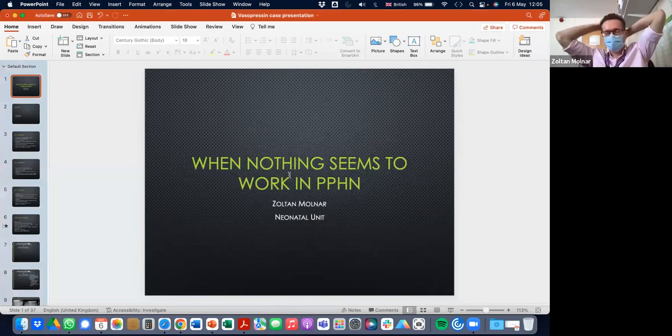This is a case that I briefly discussed with Neil a couple of months ago when we had two sessions discussing how and what parameters to check as objective markers of right and left ventricular function. I briefly mentioned to him that we introduced vasopressin recently, although we have had two or three babies since this case. So it's not that I have a case series, but I'll tell you this case, which was absolutely a game changer for me. My understanding and the way I used to use vasopressin has significantly changed.